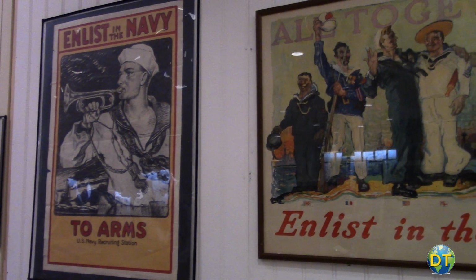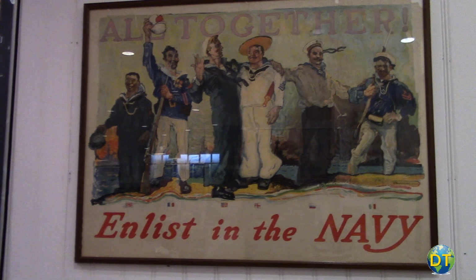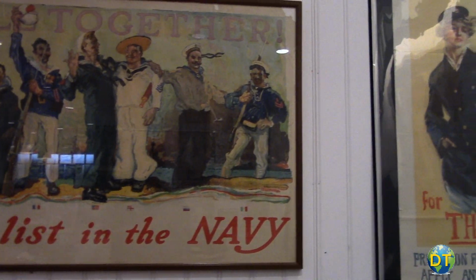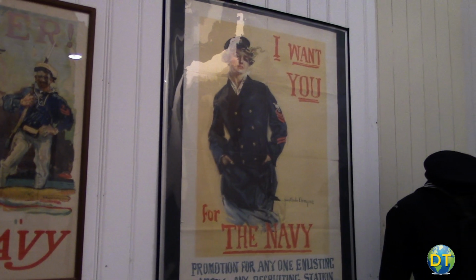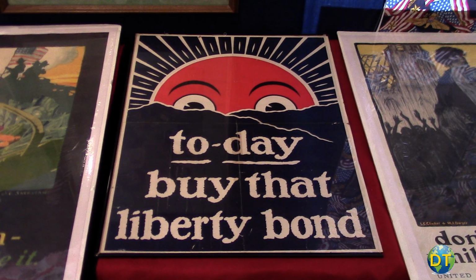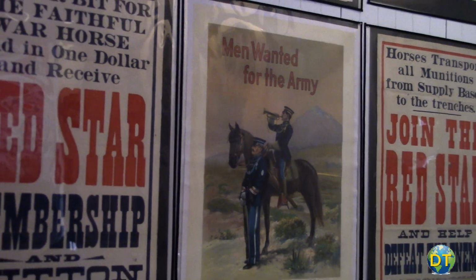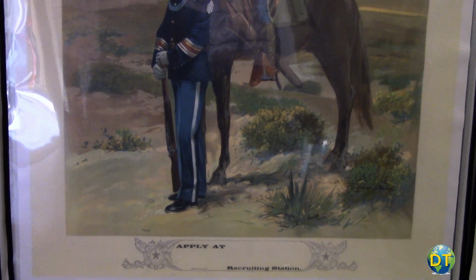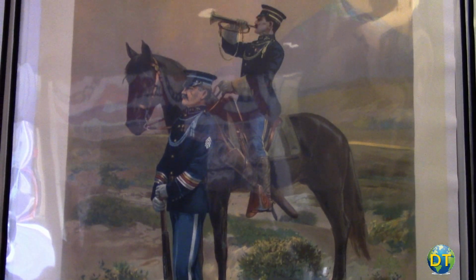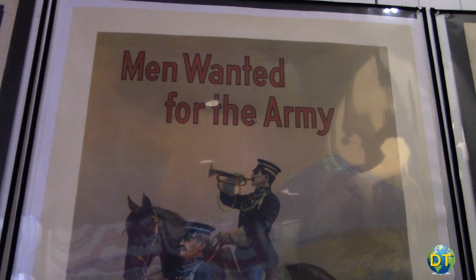The museum's collection of original posters encompasses the country's military expeditions overseas over the last 100 years. These posters range in style from vivid graphic works by well-known artists to anonymous designs notable for the use of typography and graphics. Most of the posters in the collection were printed in the United States, with the oldest poster on display printed in 1908.